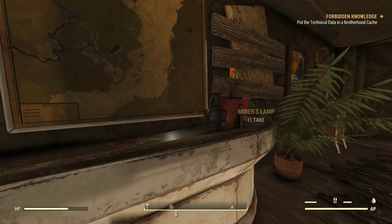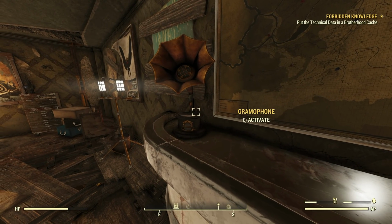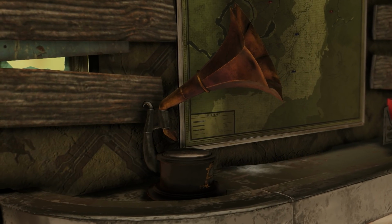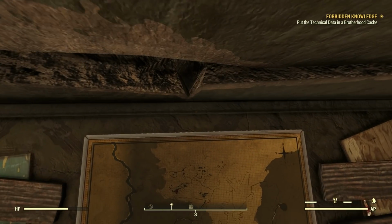So I suspect maybe he tunneled his way into this building, and he's been slowly prepping it to get ready for a store. We do have a cool little gramophone here. I like this. I would really like to have this in my camp. We've got the radios, but a gramophone would be really cool.